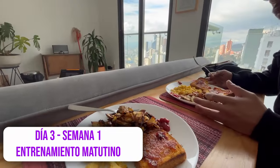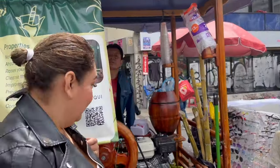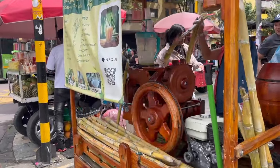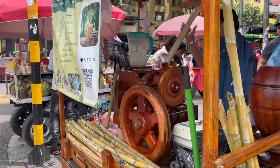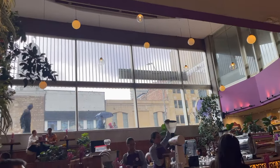Luckily, we had a gym right in our building. Just enjoying a little breakfast at home before we hit the town again. Whatever you want or need, it's probably on 7MA. This is like a sugarcane drink that my fiance really likes. And then this is a very elaborate coffee shop. They do science in this coffee shop.